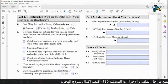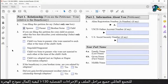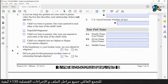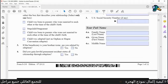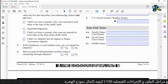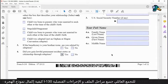And if you're filing this petition for your child or parent, select one of the boxes. I'm not. It's for my spouse, so I'm just going to skip it. If the beneficiary is your brother or sister, are you related by adoption? This doesn't apply. We leave it blank. Did you gain lawful permanent resident status or citizenship through adoption? I was born in the USA, so I'm going to say no.